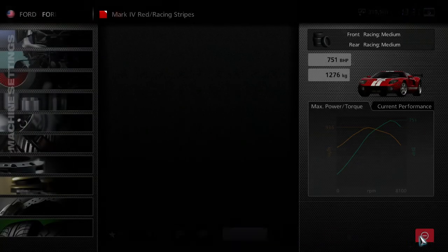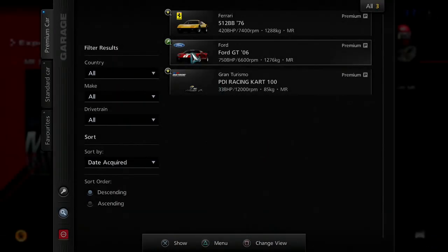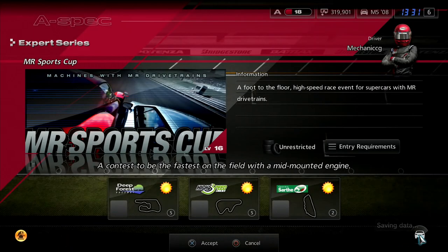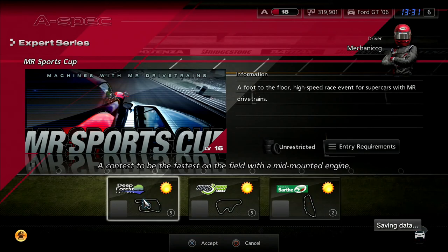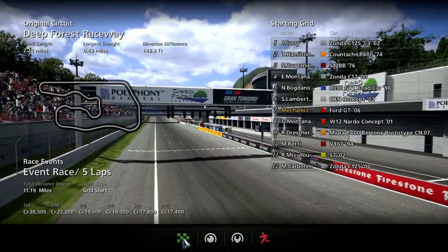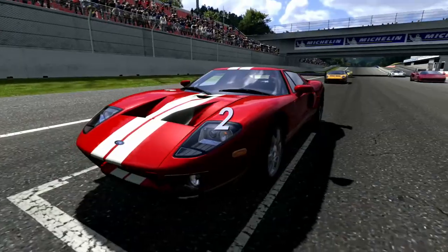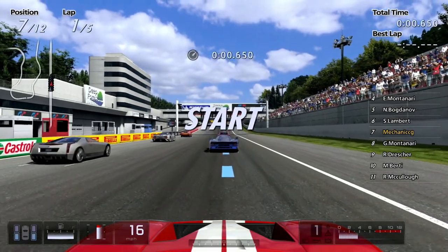What are our tyres looking like, though? Which ones do we have? Racing mediums, that's good. Racing medium is a very good medium. Haha, pun intended. Right, let's go to the Deep Forest Raceway, first of all. So we are going on to our first race. It is the Deep Forest Raceway, and we are going to be doing 5 laps of this track. 11.19 miles, and here is our Ford GT. And off we go.